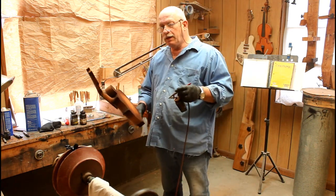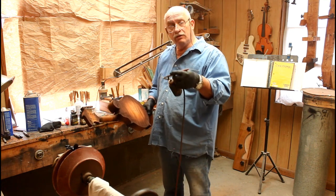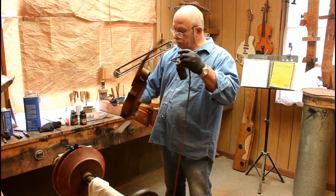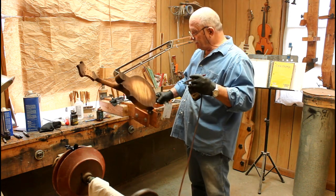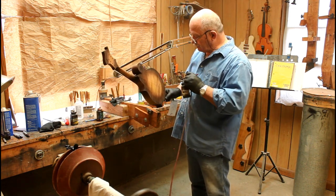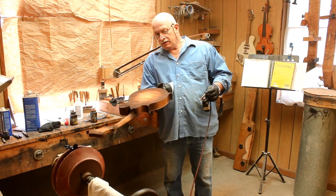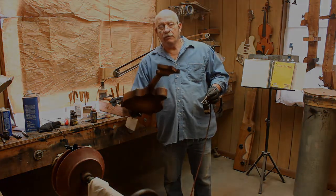Basically what I'm doing right now is putting a little bit of reds and yellows into the browns to kind of bring out the richness of the brown. Now we're just going to touch it up in a place or two. So there you have it. A nice sunburst, beautiful sunburst actually, on mandolin number 3.